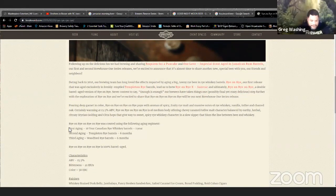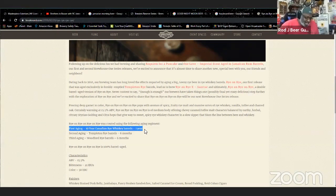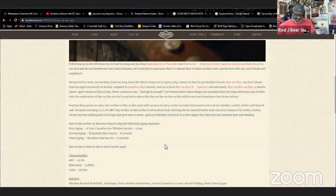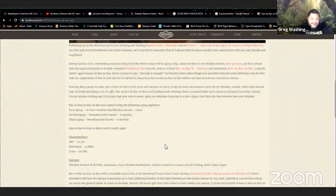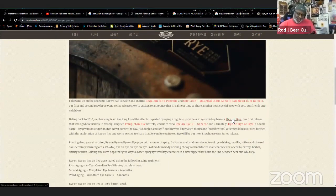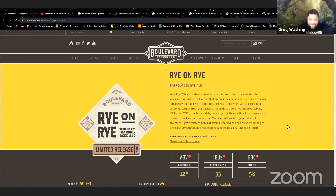But look at this. It's first aged, oh yeah. Maybe they're saying Rye on Rye was created, 1 year on whiskey barrels, and then second aging on rye barrels, and then third aging. 3 agings. Well, this one is only Rye on Rye, so this might be the double one. Oh, so this was actually from the cellar, and it is a 2018 release. So I don't know if they have it broken out. There you go.